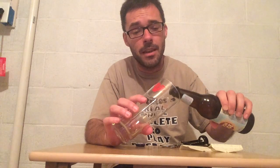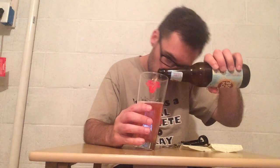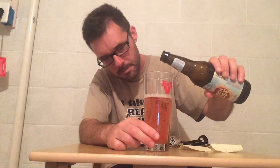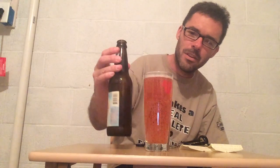So, sour cherry beer. Full disclosure, I'm not into the cherry fruity kind of beers, so I'm going to try to divorce myself of my own personal preferences when I taste this. As we pour it into this Victory glass, it is a red. It's a red cherry-looking beer. Very red, almost pinkish, as a matter of fact. Almost like a sangria-looking, strawberry-looking concoction here, with a very small head, very thin, like a soda-y kind of head that's disappearing pretty quickly.